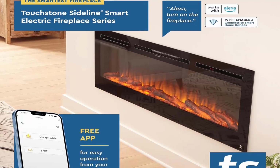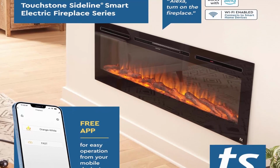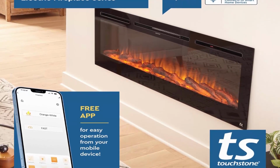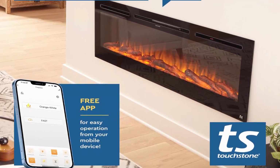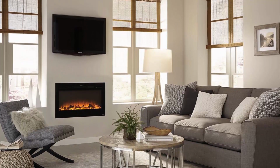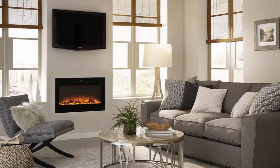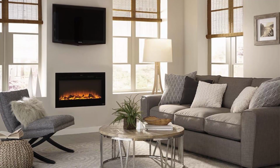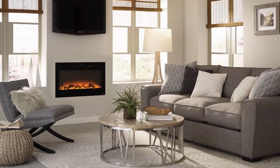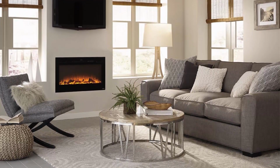Alexa Wi-Fi enabled. Control the Sideline 50 electric fireplace from your lounge chair using the included remote control, Alexa or Google Home device or smart mobile app. Connect it to compatible smart home devices through the app for added convenience. Discover more about setting up the Wi-Fi features. The wireless remote control requires AAA batteries.